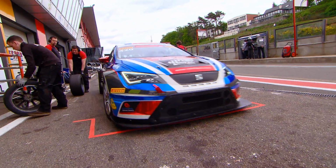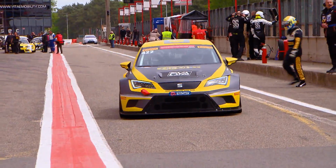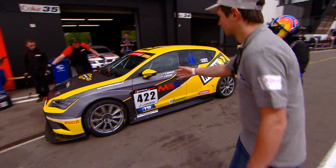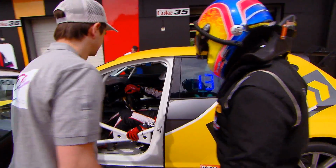The Seat drivers this season will be Dennis de Borst and Martin de Klein in number 420, and in the yellow-grey Seat here, driven by experienced lady Priscilla Spellman, is 19-year-old rookie Dennis Heuveling. Their best result so far is 5th, and they want to do better, so the team's working hard to improve the young racers' skills.